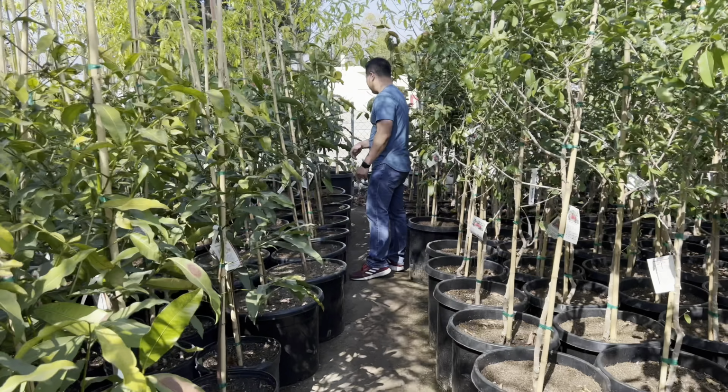Grumichama. This is just sun damage. It's not a huge fan of the sun. So make sure to heavily shade the grumichamas. Good size Chico, Cepadella.